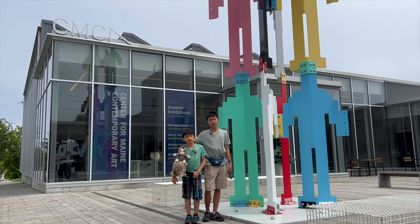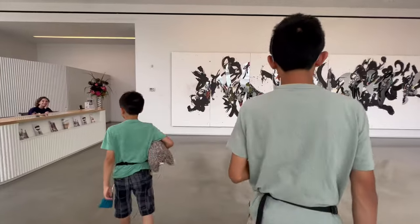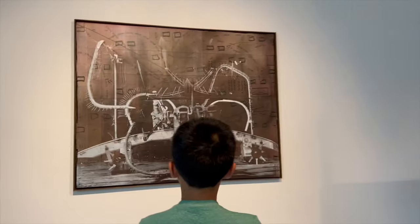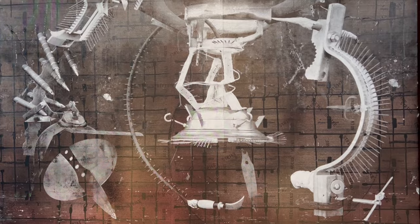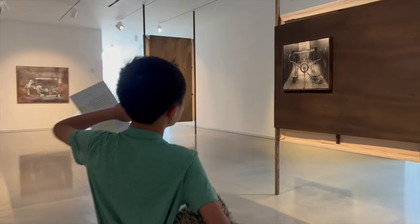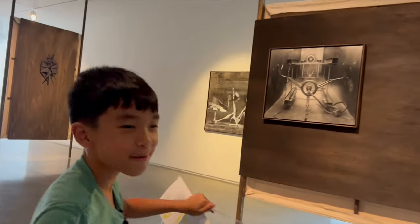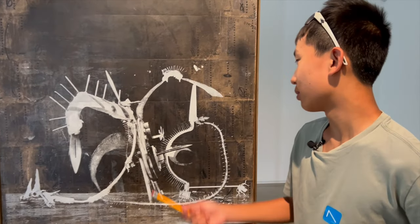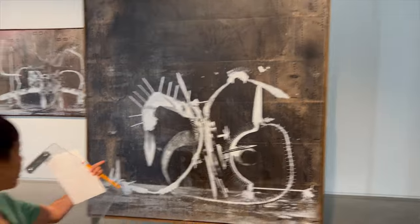Now we are at the Center for Maine Contemporary Art. It's an evil robot. That's what it's doing. Evil robots. This was in a ship. I think this section is about how machines can be evil, because this looks like some sort of Kraken monster. No, this looks like a Brachiosaurus. It's a camera that is exploding in a ship.